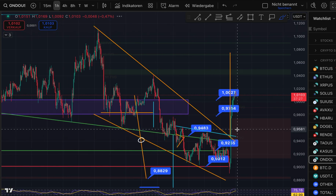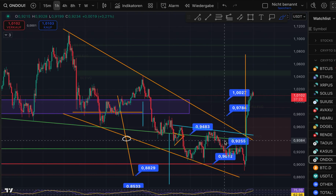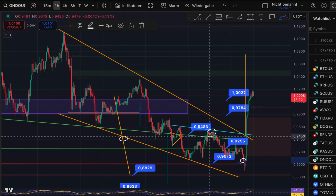So what about ONDO? ONDO also. Here I took my long position. And at 90 cents also. A bit over it. Because this is the red trend line. I was already in losses.